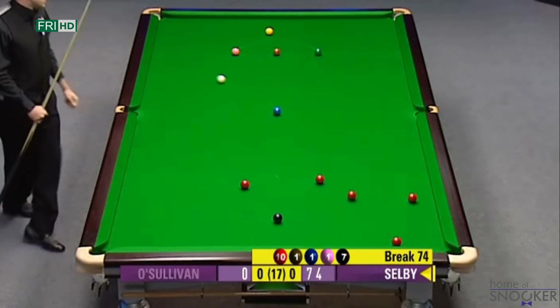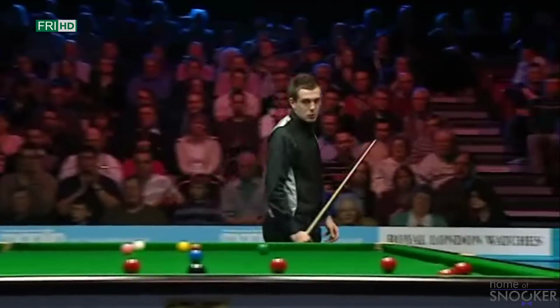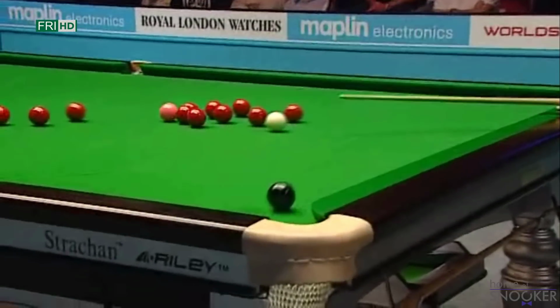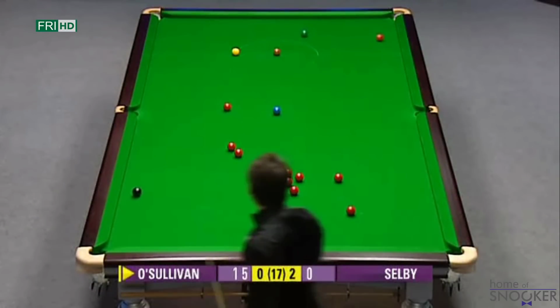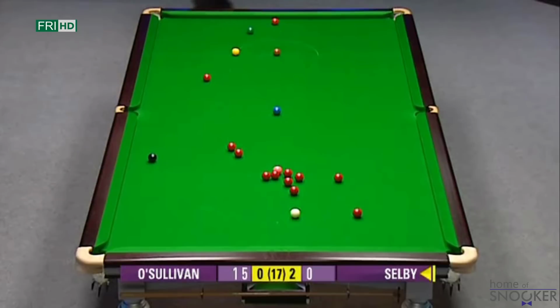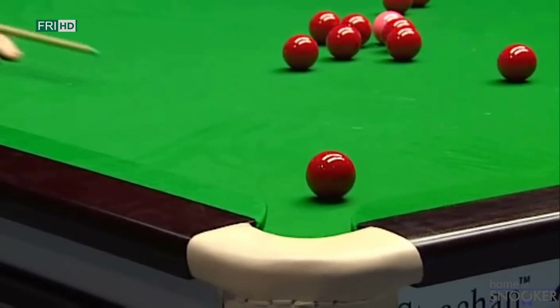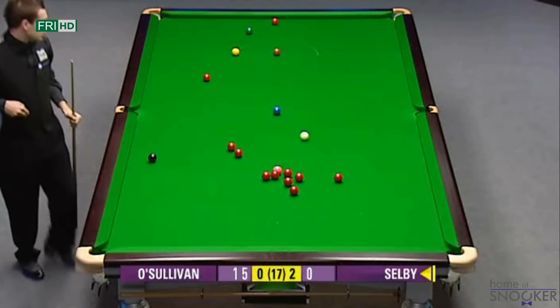Mark Selby, 74. It's a terrific start. Really dangerous. I can't believe he's took that on. That was a bit of Ronnie frustration. O'Sullivan, 50. First time this week that he's shown that. Now that's going to make things very interesting.